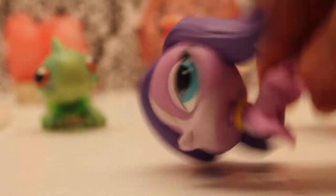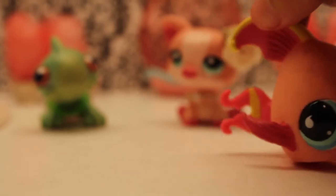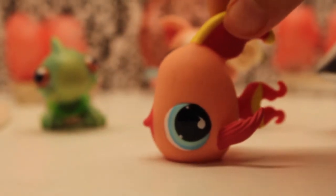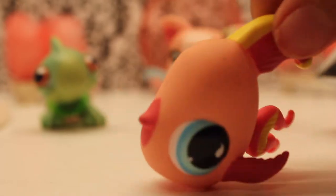Hi, my name's Zoe. Our next pet is Ping Pong. Yeah, Ping Pong, I forgot his name, I'm sorry. But he's so cool. Oh my gosh, look how awesome this fish is. Blup, blup, blup, blup.